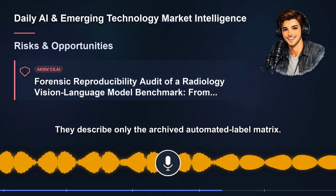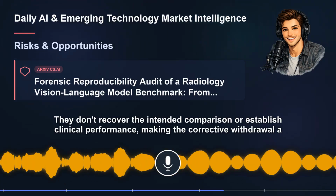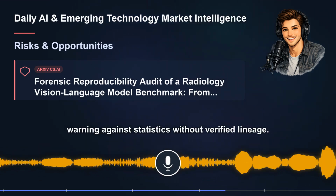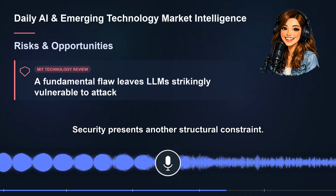They describe only the archived automated label matrix. They don't recover the intended comparison or establish clinical performance, making the corrective withdrawal a warning against statistics without verified lineage. Security presents another structural constraint.